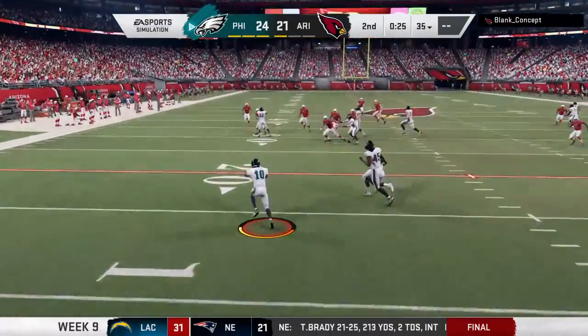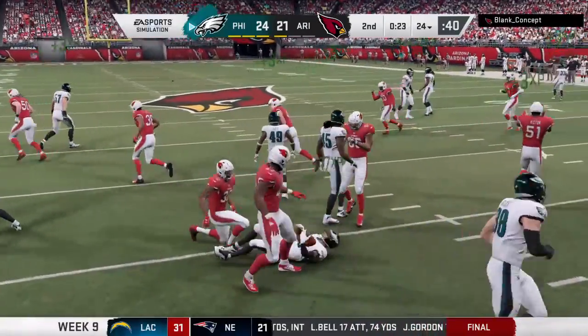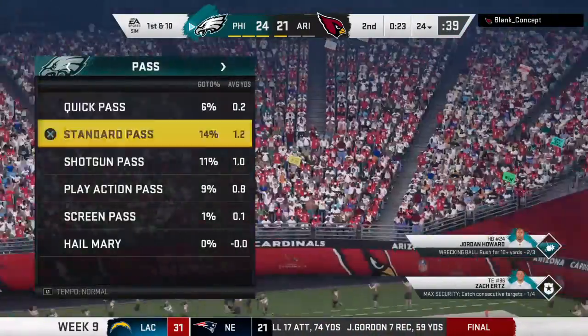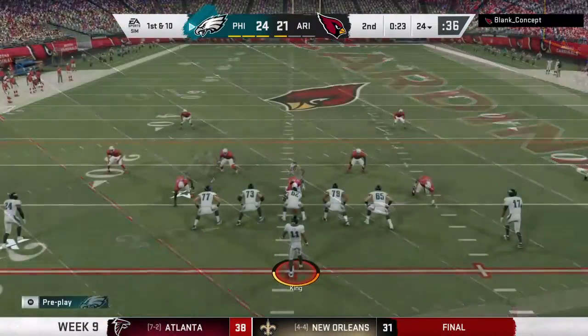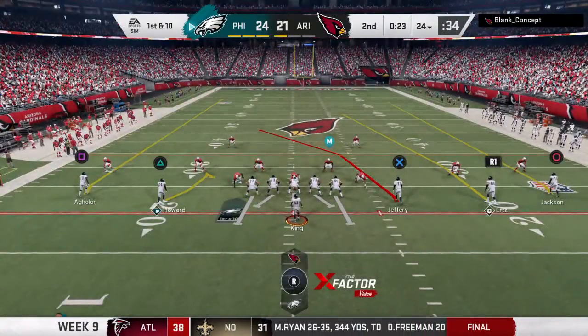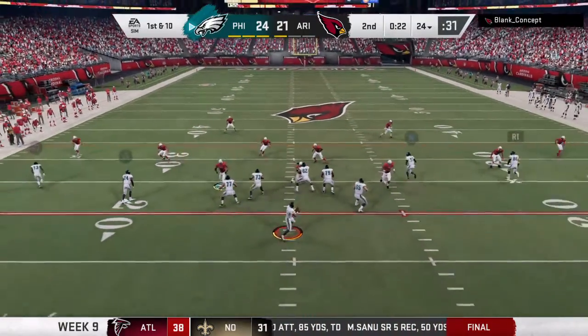This is taken at the 3. And he'll be brought down at the 23, make it the 24-yard line. The Eagles offense set to begin their next drive. You've got less than 30 seconds left here in the half. You're well on your own side of the field.